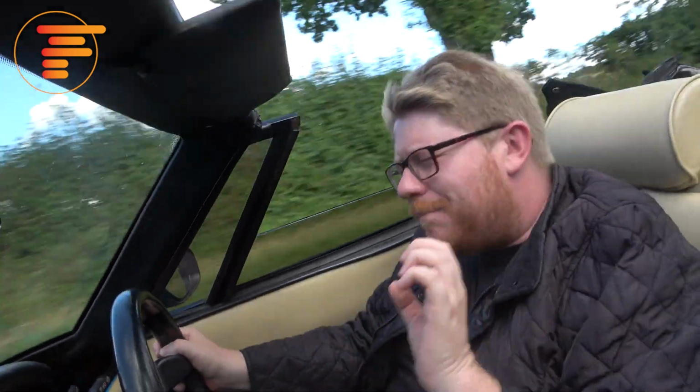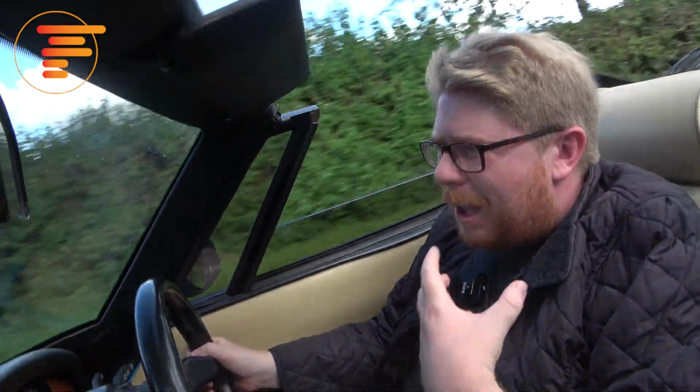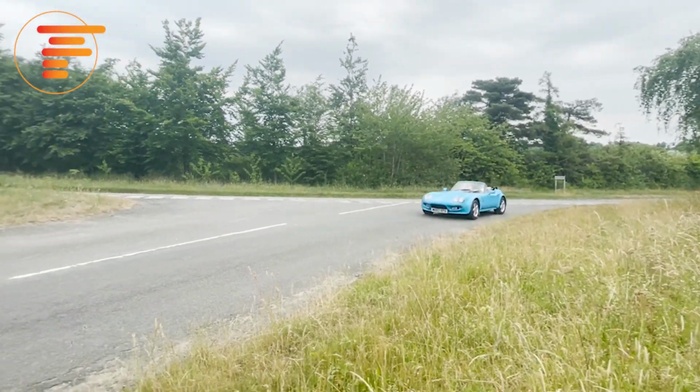Another thing to consider, and they both suffer from this, but it's definitely more apparent in the Mantara, is the heat that soaks into the cabin. That big old V8 pumps out a hell of a lot of heat, and it finds its way into the cabin very, very quickly. When you've got the hood up in this, you almost always have to have the windows down.